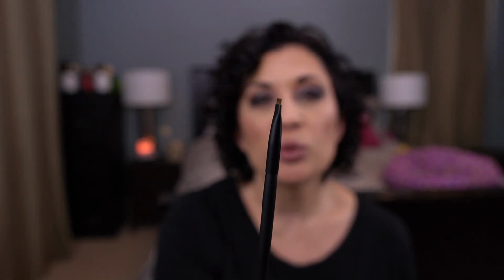I don't use this as a liner because I always use a pencil for liner, but it's great for just the right at the outer part of your lash line to deepen up that smoky. Even though it's really small, it's great. Anyway, those are the brushes that I got. I love Rephr brushes. Love, love, love them.